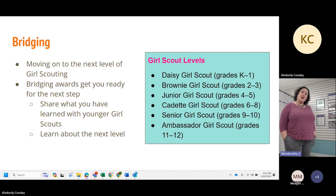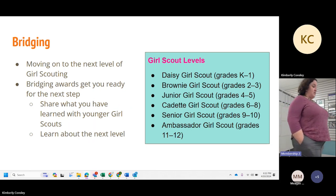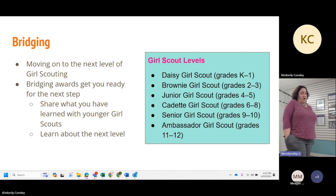But just because you're not bridging, say you've got kindergartners or second graders, whatever it is, doesn't mean that this doesn't apply, because you can keep in mind for next year. And a lot of these things can just be an end of year ceremony. So don't tune out completely. Keep with us, okay?